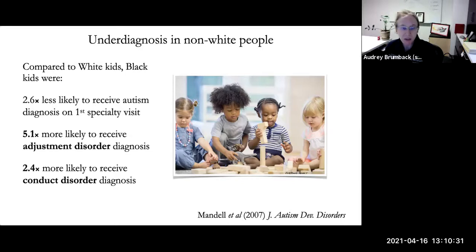And so we're swimming in racism, and this is just one component of that, and how it impacts how we perceive people's behavior. For the clinicians in the room, if you have somebody come to you with an adjustment disorder diagnosis or a conduct disorder diagnosis who's not white, I want you to think twice about whether that's the correct diagnosis, and think twice about, could this be autism? Could this be explained by another diagnosis?